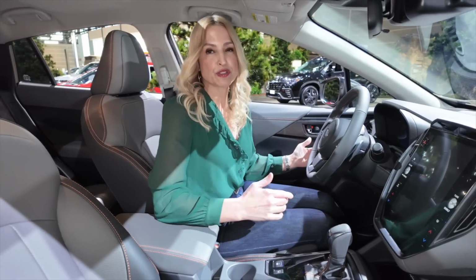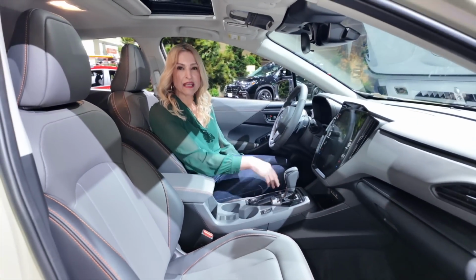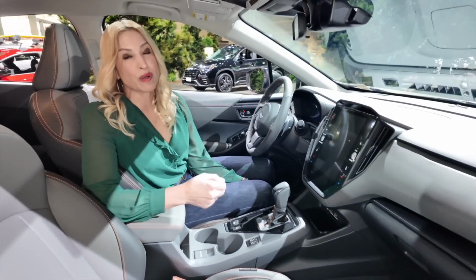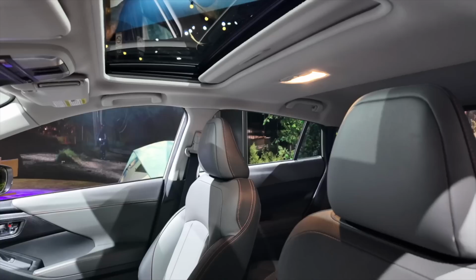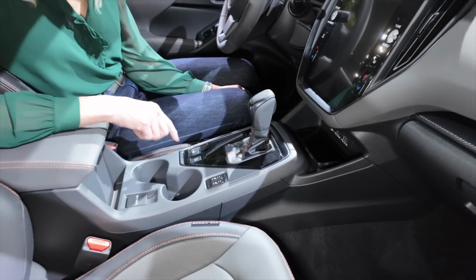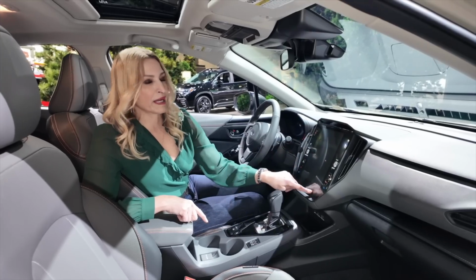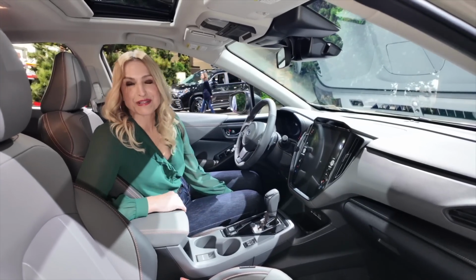Seats are comfortable. This is a power operated driver's seat. The passenger seat is manual, and there is no height adjustment, not even manual height adjustment, so keep that in mind. You've got a moon roof with a manual sunshade. There's very little piano black in here. You'll find it at the center console on the shifter, and just a tiny bit around the screen, but there's nothing on the doors, which is always a treat to see.